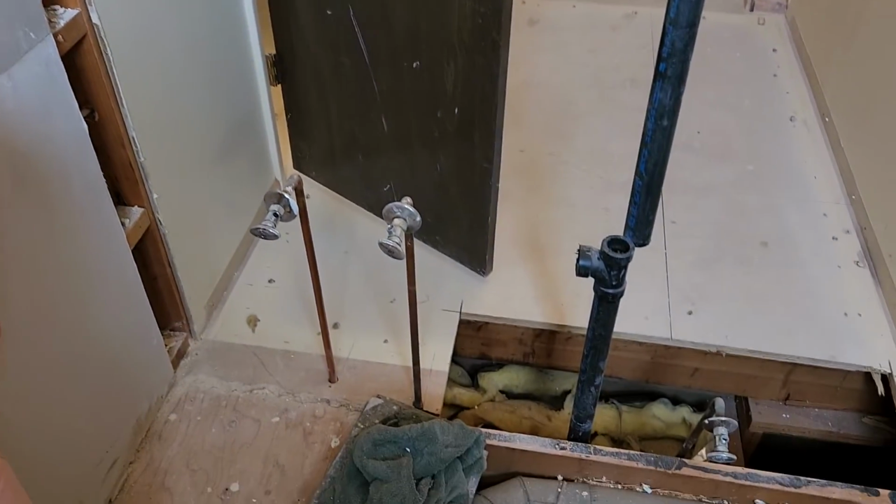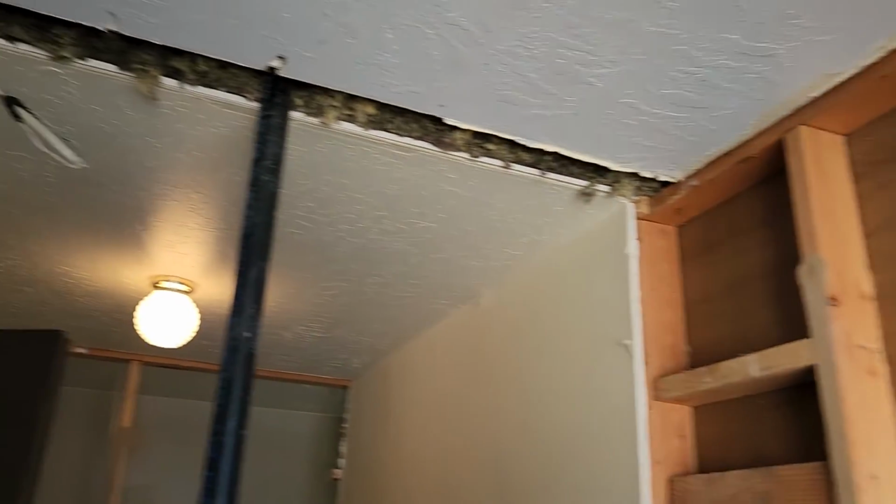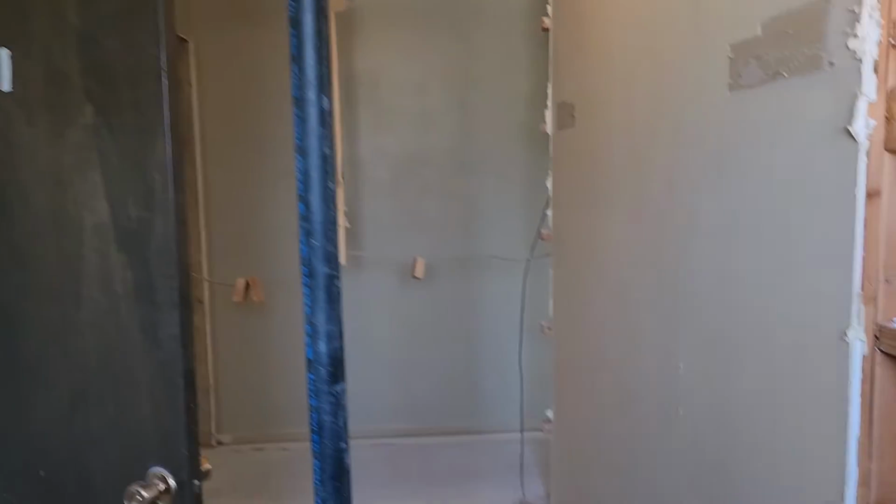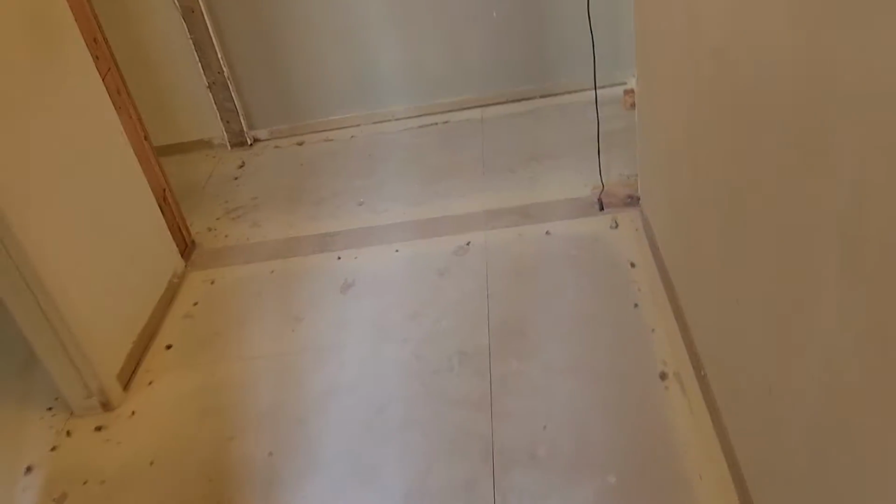And then I got these boards out finally. They were a bugger to get out. These side ones that were running up to create that wall. Now they're gone. I feel a little safer with the electrical. I cleaned up this wall.